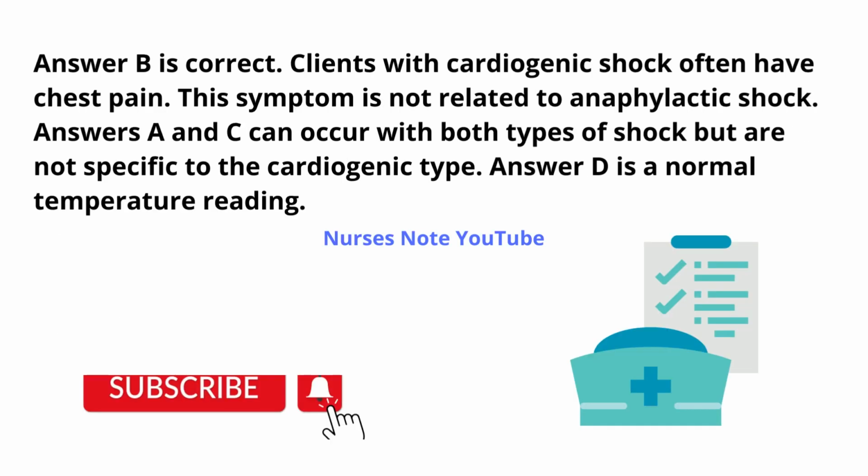Answer B is correct. Clients with cardiogenic shock often have chest pain. This symptom is not related to anaphylactic shock. Answers A and C can occur with both types of shock, but are not specific to the cardiogenic type. Answer D is a normal temperature reading.